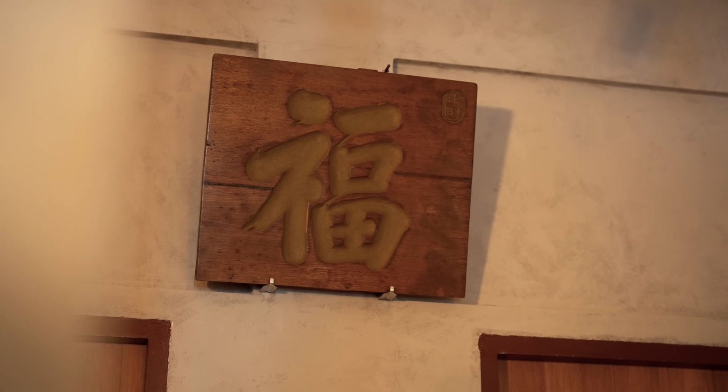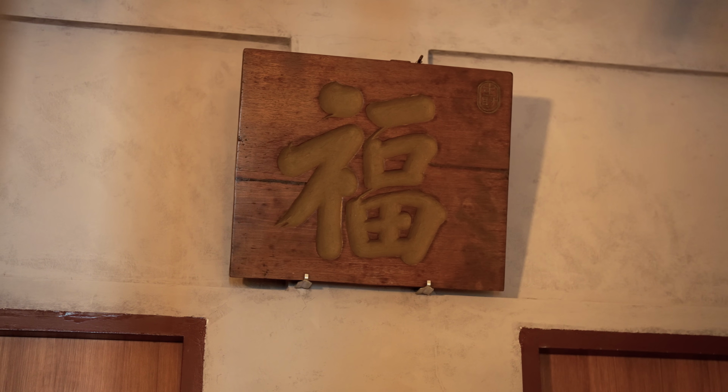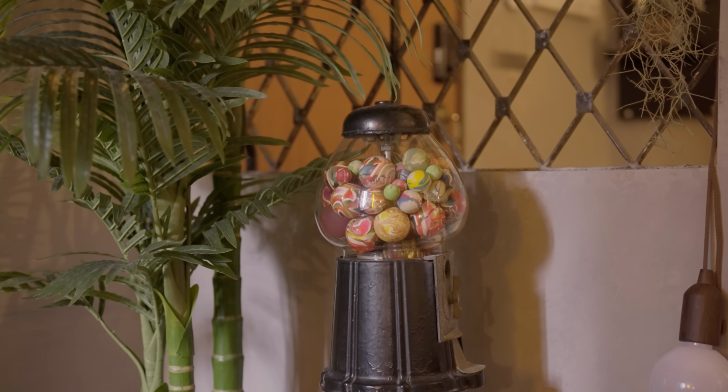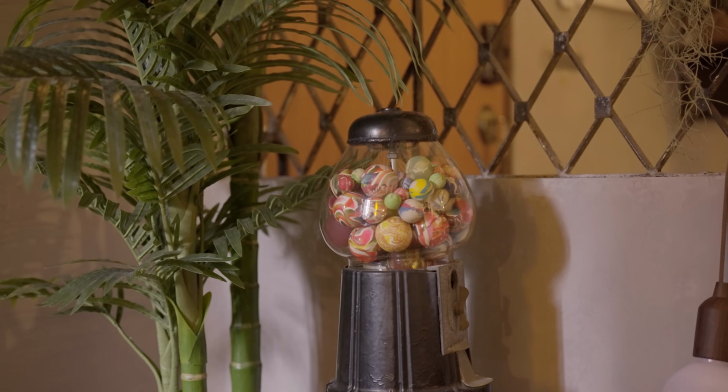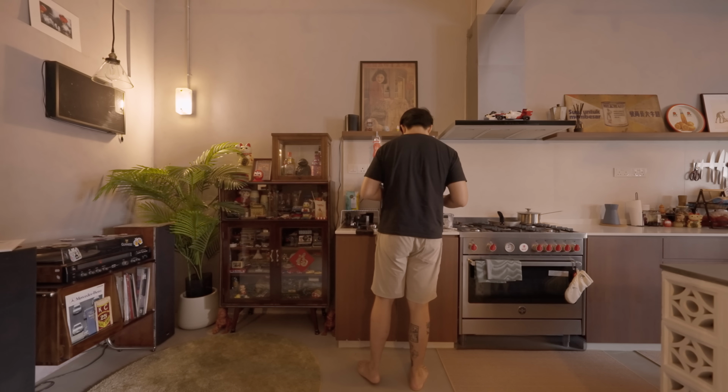And this is an old signboard and it says Fu, basically for wealth and prosperity. We got this together with this particular gumball here. It's a full die-cast gumball and we love it. Together with all this, we harvested over 50 antique items, and they're all around the house.